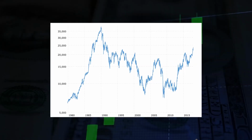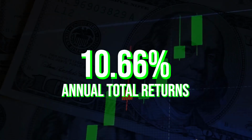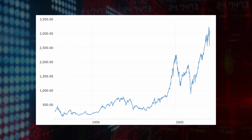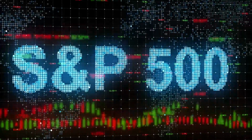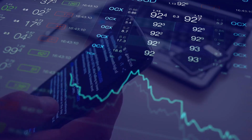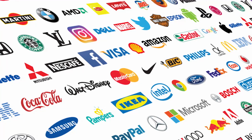This is the oldest of the funds. It began in 1988 and has averaged 10.66% annual total return since then. When most people talk about the stock market, they usually mean the S&P 500, not the total market index. And the reason for this is that it is much older. It began tracking 90 stocks in 1926, and by 1957, the list had grown to 500. And it has been the go-to index to represent the stock market for the past century. When you turn on the financial news, you'll always hear how the S&P 500 is up or down 50 points. It represents the 500 largest corporations in the US, weighted by market capitalization.